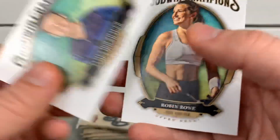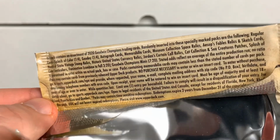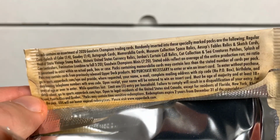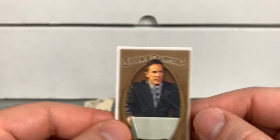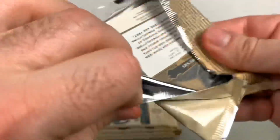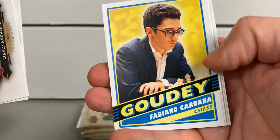How rare, I'm not sure. I don't think the packs have the odds. Or maybe they do. Splash of Color, 1 in 4. Gaudi, 1 in 4. But I'd have to look it up. Goodwin Champions, John Butchergrass. Goodwin Champions and Lumberjack. Interesting card. Gaudi.